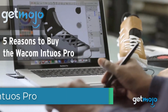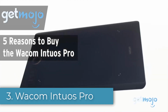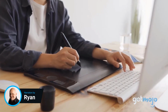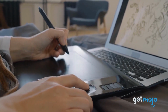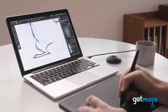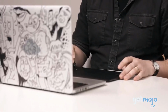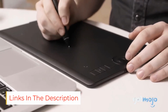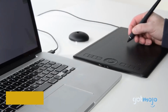Number 3. Wacom Intuos Pro. The Wacom Intuos Pro stands out for its exceptional drawing performance, offering a natural and precise experience. Its Pro Pen 2 delivers 8,192 levels of pressure sensitivity, tilt recognition, and virtually lag-free tracking, making it ideal for detailed and expressive work. The tablet's surface mimics the feel of paper, enhancing control and comfort during long sessions. Its 8 customizable express keys and touch ring streamline workflows, while multi-touch gestures add versatility.